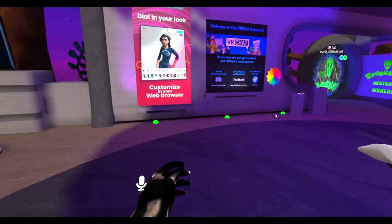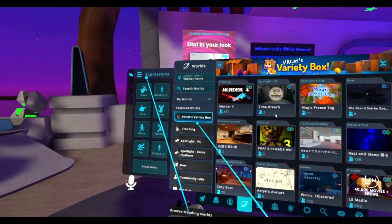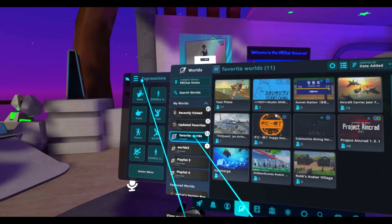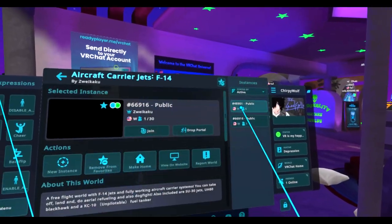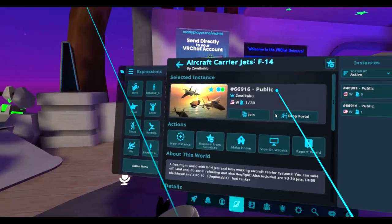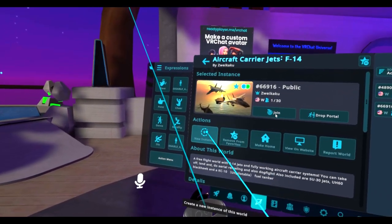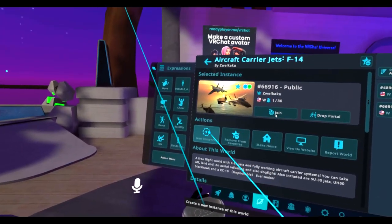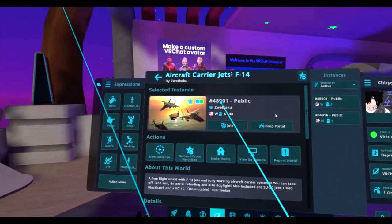So first of all, let's call up the menu and we go to worlds. And if I go to my worlds, where are my favorite worlds? So one of the most frequented worlds that I go to is this one, and it's a flight world. Now in VRChat you have public instances of these worlds, or you can create a new private instance, or you can create a new public instance if you like. So in a public world, there's a public instance of this world.